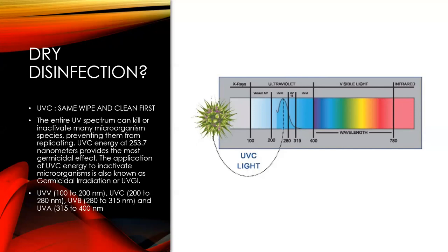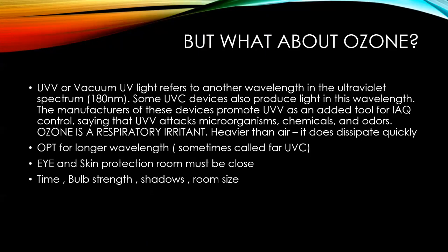But if you're thinking of getting one of these systems, you have to really research it and ask them lots of questions and be careful, because of ozone. What about ozone? There is also UVB light, and they call it UVC, but not exactly. I'm not sure if this is the one in koi ponds and fish tanks, those UVC bulbs, because UVC devices also produce light at that wavelength, and they promote it as an added infection control protocol. It does attack microorganisms and odors.